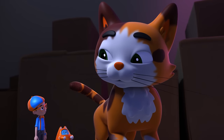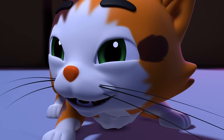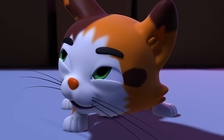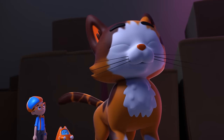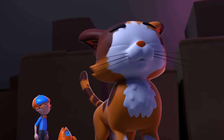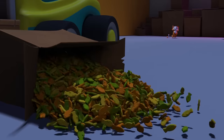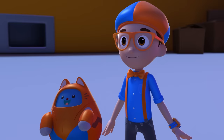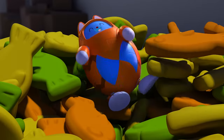What else can your whiskers do? Even the slightest breeze can tell me information about my environment and what direction a smell is coming from. My whiskers are telling me that the treats are... Woo! There! Jackpot! Would you look at that? Woo-hoo-hoo! I'm happier than a pig in mud.